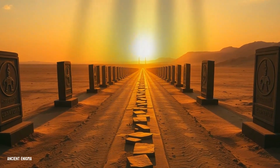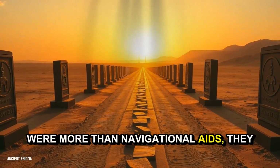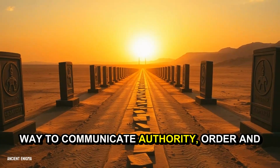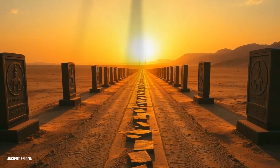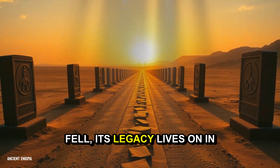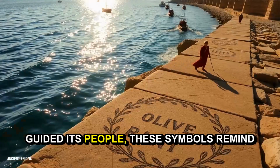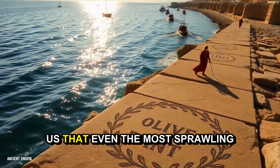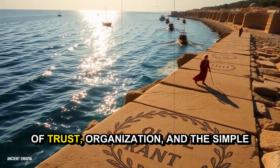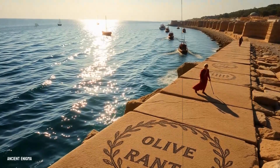The royal road wasn't just a physical path, it was a symbol of Persian ingenuity and ambition. The cryptic markers along its length were more than navigational aids, they were a language of empire, a way to communicate authority, order, and connection. And while the Persian Empire eventually fell, its legacy lives on in the roads and markers that once guided its people. These symbols remind us that even the most sprawling empires are built on the foundations of trust, organization, and the simple yet profound act of marking a path.